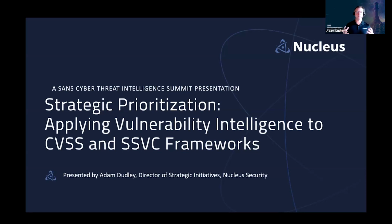This is really about how we're going to bring together real-time threat intelligence that's been tailored to the vulnerability landscape with tools and frameworks like CVSS and SSVC, which can help you and your team prioritize the riskiest vulnerabilities in your environment with more speed and precision, so you can prevent breaches due to exploitation. So let's dive in and explore how this can enhance your cybersecurity program.